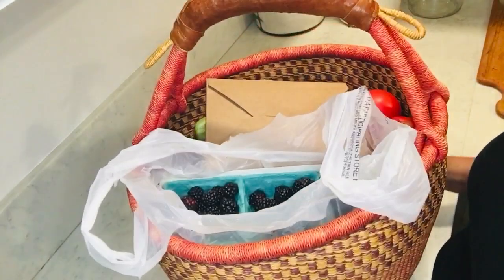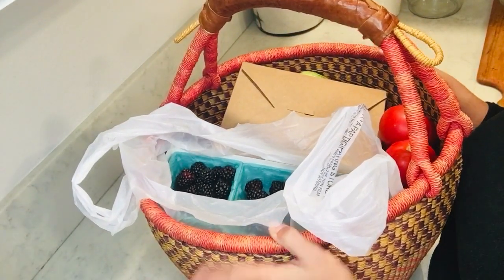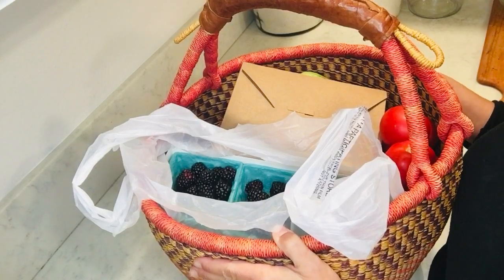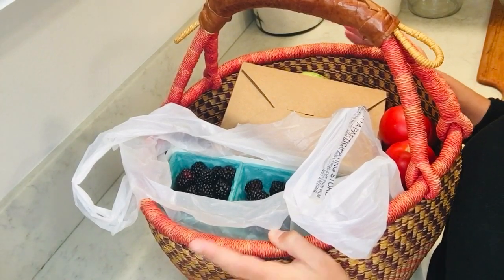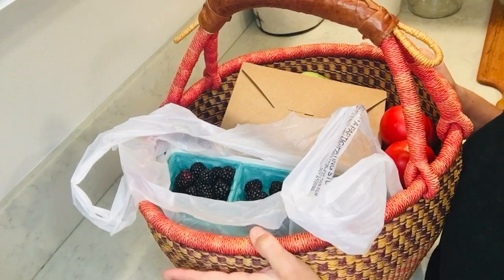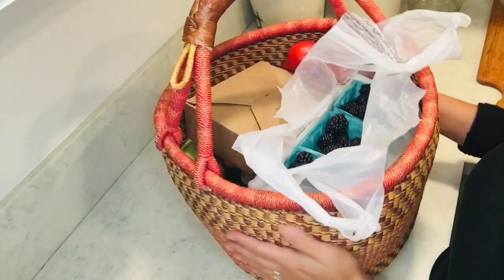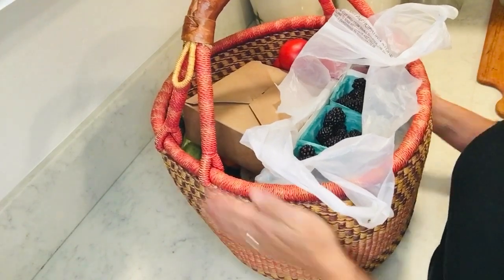I just wanted to share with you what I got at the farmer's market this week for my daily dozen meal prep. So right now it is November and this is what the produce is available in California. I'm so grateful for everything that we get to purchase at the farmer's market. So let's dive in and see what I got.